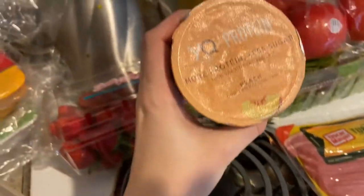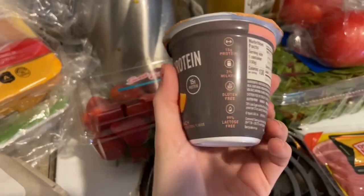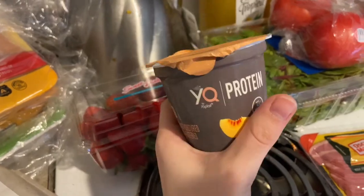I also got this yogurt. I've never seen this before. I guess it's by Yoplait. I'm excited to try this.